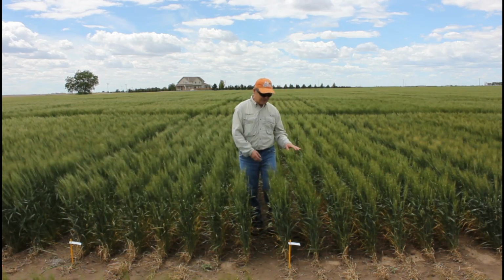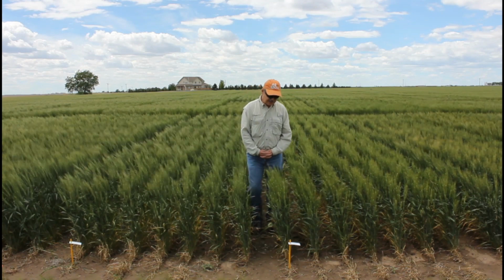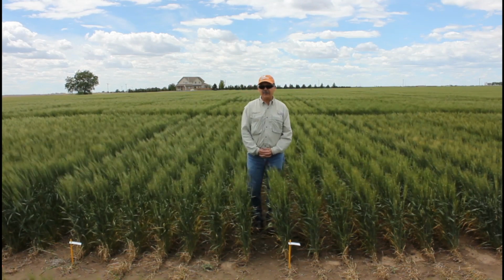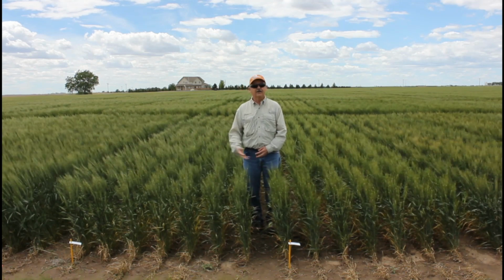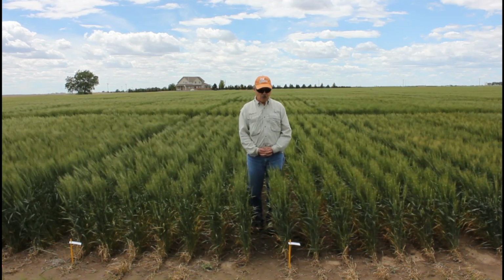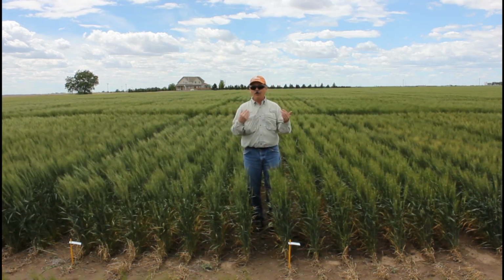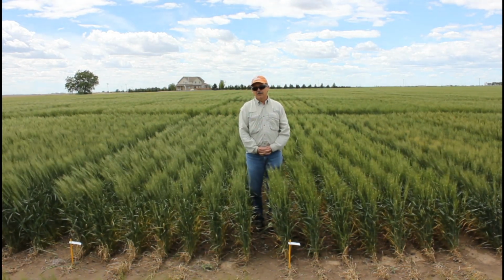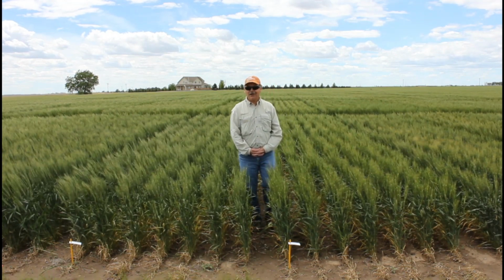So Monarch was released the same time that Snowmass 2.0 was released. Again, a hard white wheat. It does not have the same quality characteristics that Snowmass 2.0 or Breck have, but it's pretty good. But it's not part of the CWF Ardent Mills premium program. So it's my understanding that Ardent Mills will accept delivery of this, but they're not going to pay a premium for it.